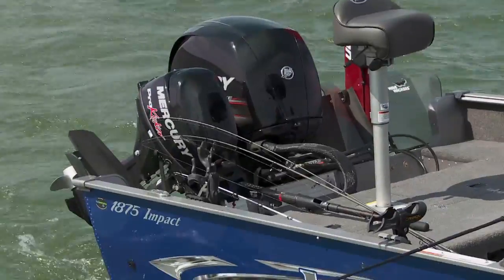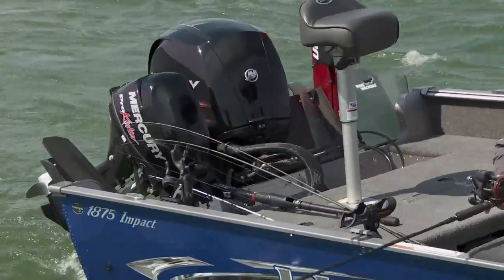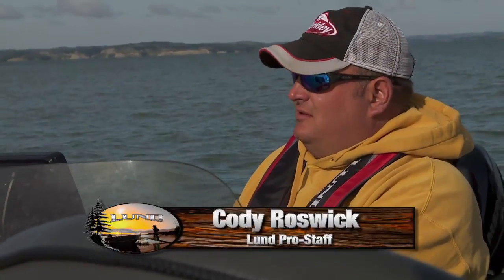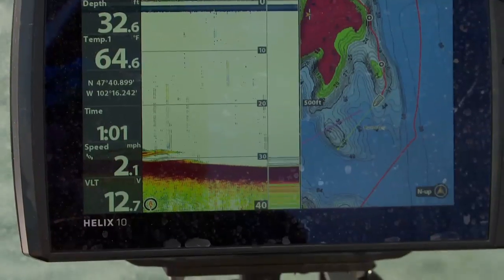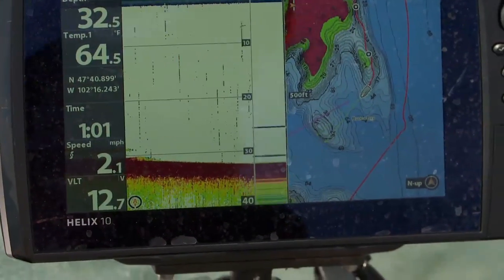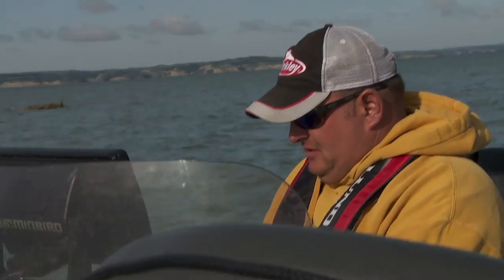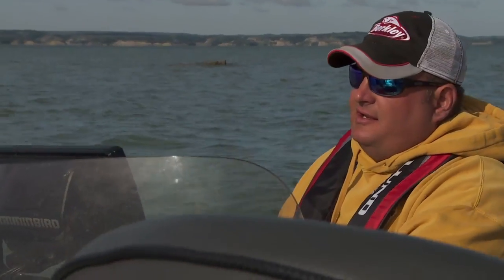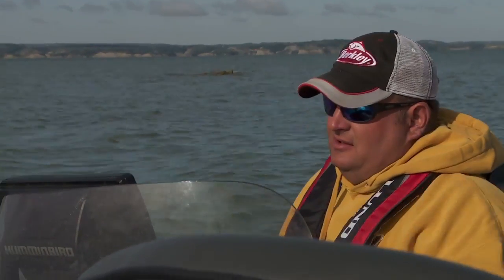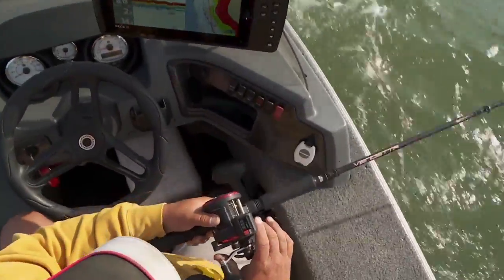Still using a big motor for our trolling techniques just due to the fact that there's a little bit of a north wind. Just makes it a little bit easier. You know, we're trolling anywhere from 2 to 3 miles an hour, and this Merc 150 does a great job with that. Now, if we wanted to really slow down and pull spinners for walleyes or fish the popular slow depth technique, then I would definitely use the kicker.